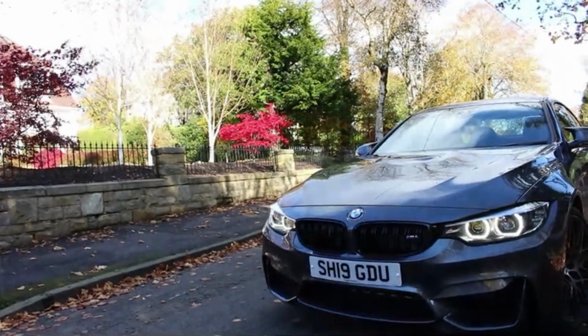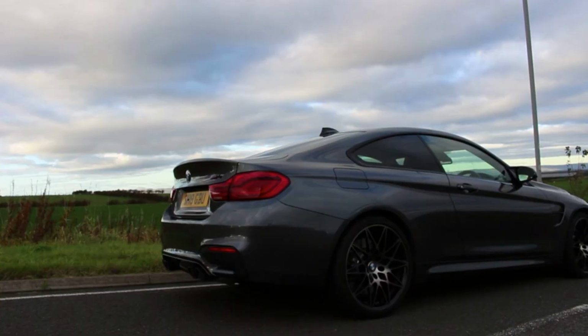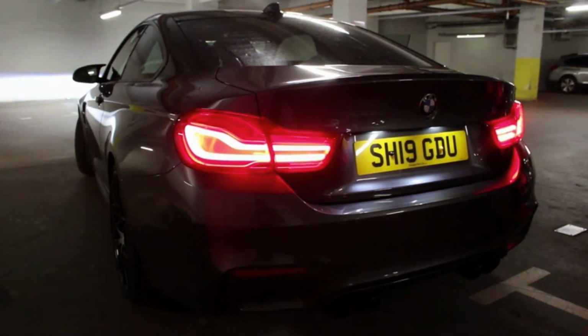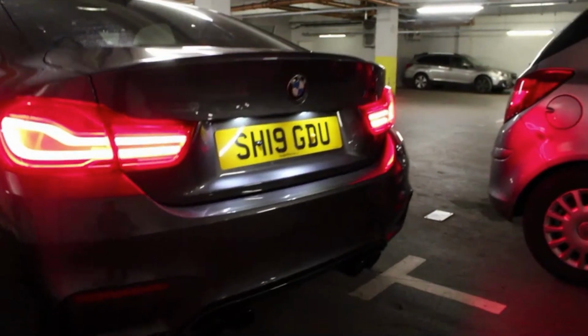So the M4 uses a 3 litre straight-six twin turbocharged engine, but with the competition pack, the power has been boosted by 19 brake horsepower to 444 brake horsepower, and the torque is unchanged at 406 pound-feet of torque.